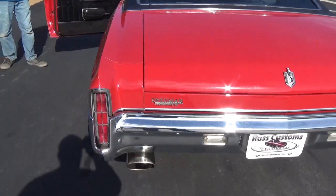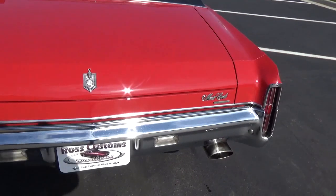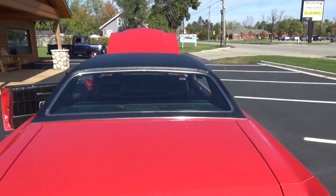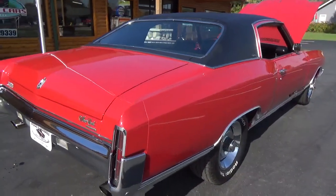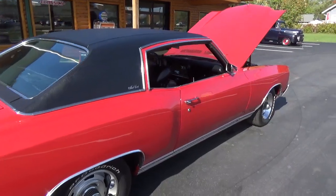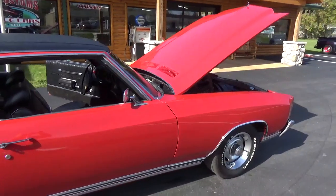It appears the rear bumper has been re-chromed. It's got a new vinyl top on it. This car was redone approximately 13 years ago, and it's beautiful. Very nice, clean, all original panel car.